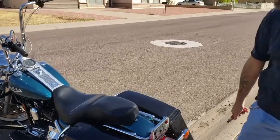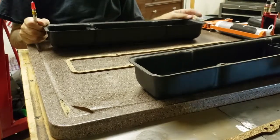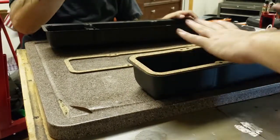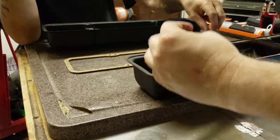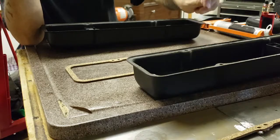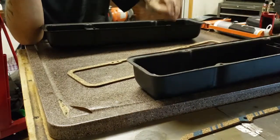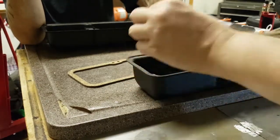We're now going to go and work on the 350. So here we go. All right, guys. So real quick, we're going to show you guys how to properly install your cork gaskets on your valve covers. A lot of people make the mistake of putting RTV on both sides. That is a big no-no. You only put RTV/gasket sealer on the valve cover side. Nothing goes on the head contact side.